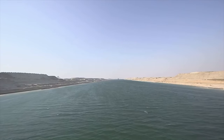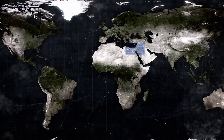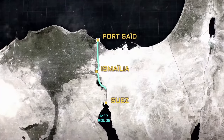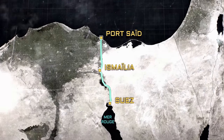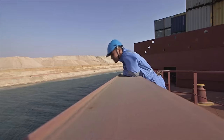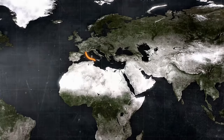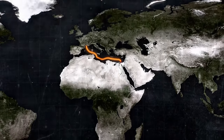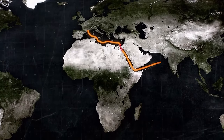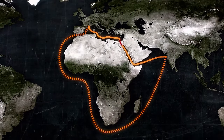Over more than 190 kilometres, a stretch of blue cuts through the Egyptian desert. This is the Suez Canal, one of the greatest technical feats of all time. By separating Africa and Asia, this man-made route has transformed the world forever. Since its creation in the 19th century, it allows ships to pass directly from the Mediterranean Ocean through to the Red Sea. This is a considerable shortcut, as they no longer have to go around Africa.